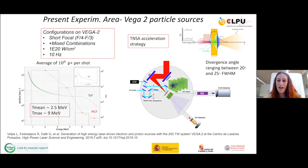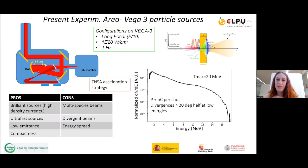These electrons drag the positively charged ions and the protons like in a capacitor, reaching mega electron volt energies. The result is this exponential proton distribution, in this case with a cutoff energy, which depends on the electron driver. In this case, the cutoff energy is 9 MeV. We can reach higher energies, in this case with VEGA-3. This is a spectrum of the Thomson parabola in which our maximum proton energy is 20 mega electron volts.